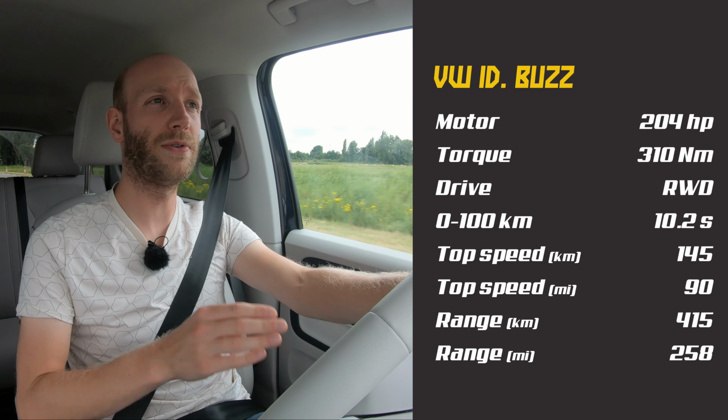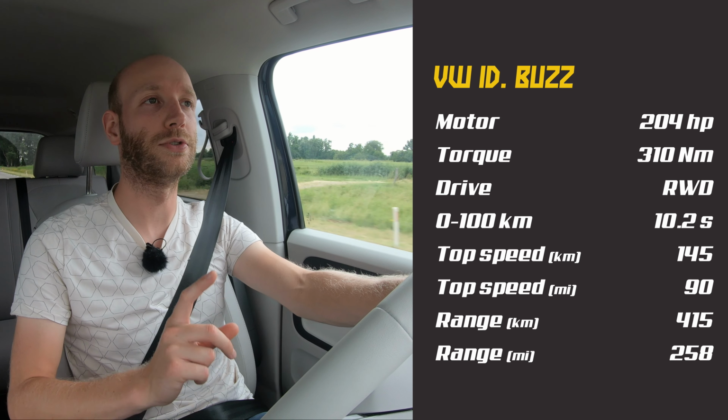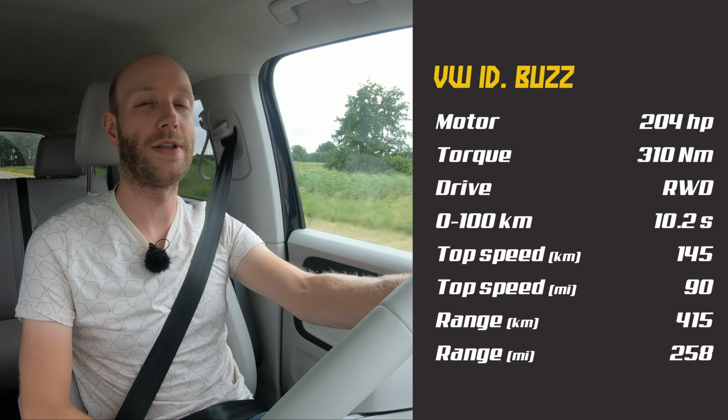Therefore, going from 0 to 100 kilometers an hour will take you at least 10.2 seconds. And the top speed of this car is 145 kilometers an hour. So yeah, those numbers again are not impressive. They are actually pretty slow for a modern day electric car. But if you ask me, I think it's fine for the type of car though. The car is quick enough.